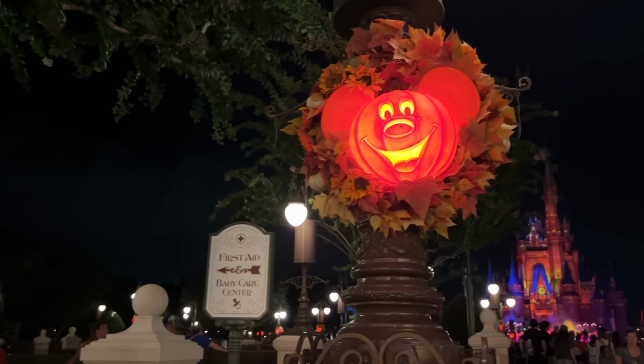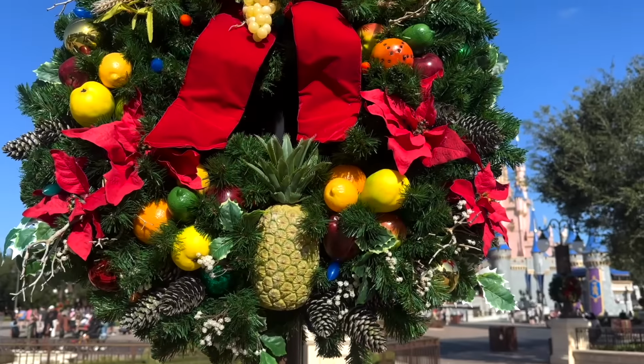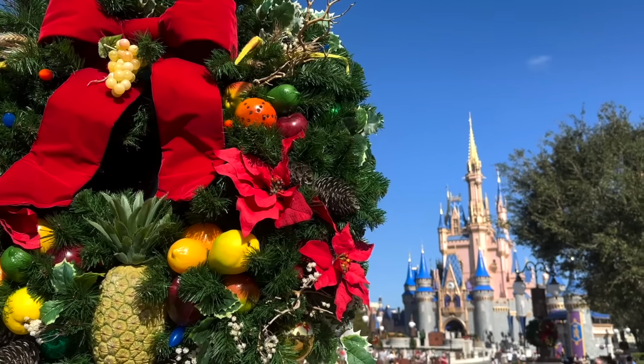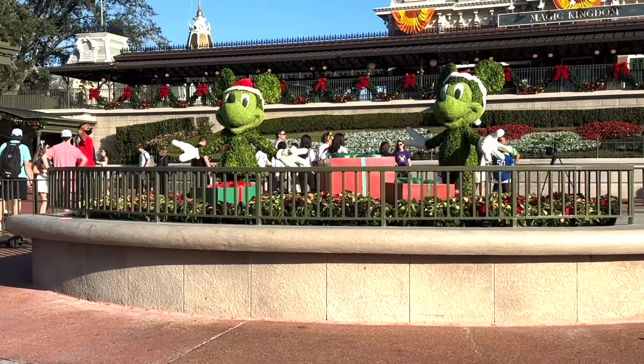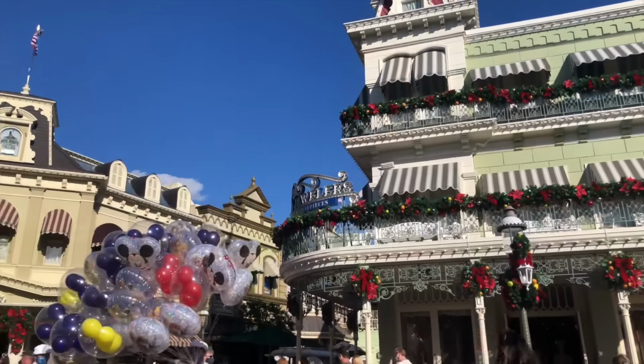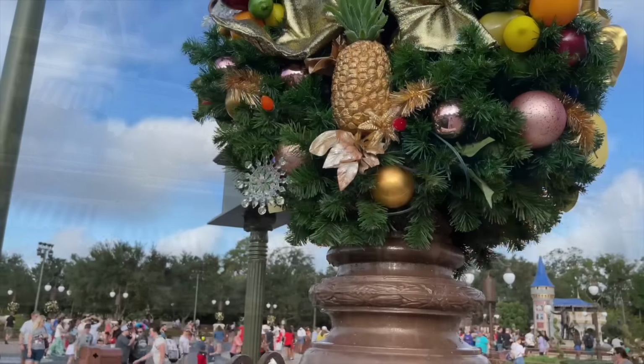Let's say after the last Mickey's Not So Scary Halloween Party on Halloween night, Disney Imagineers and cast members are slapping up those Christmas decorations in Magic Kingdom the very same night, right after all the guests are back in their hotel rooms and out of their costumes. Magic Kingdom tends to be the first park that sees Christmas decor, literally starting the day after the last Mickey's Not So Scary Halloween Party.